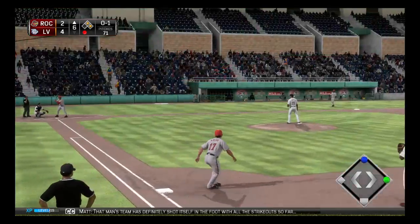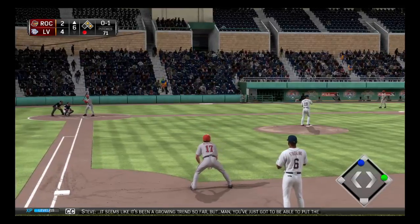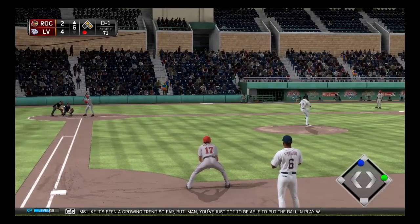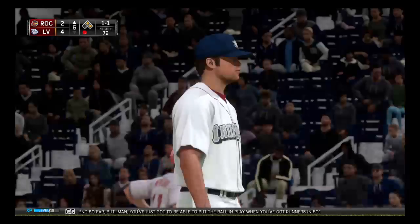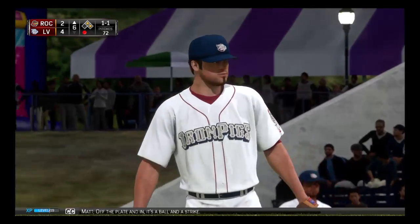It's 0-1. That man's team has definitely shot itself in the foot with all the strikeouts so far. It seems like it's been a growing trend so far, but man, you've just got to be able to put the ball in play when you've got runners in scoring position. Off the plate and in, it's a ball and a strike.